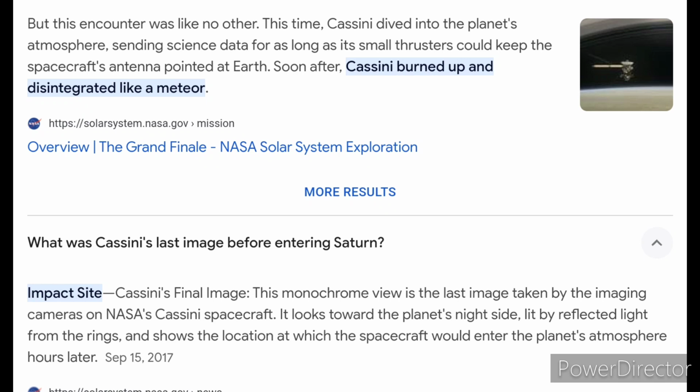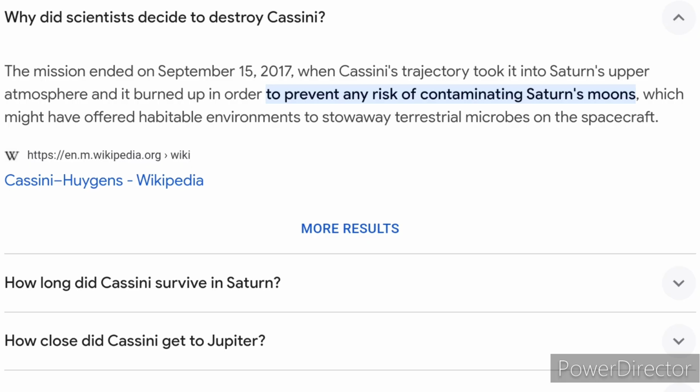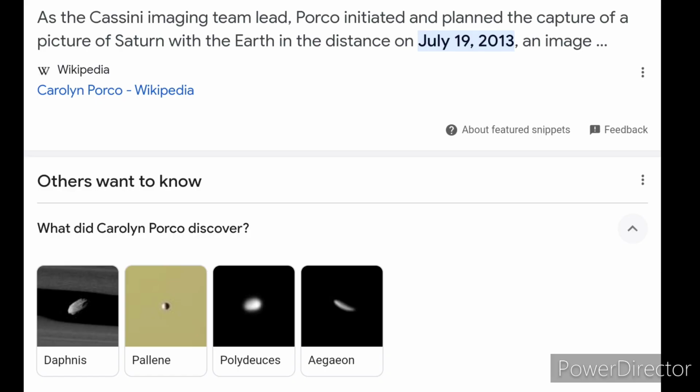The impact site, Cassini's final image and stuff, and all that crazy stuff. And Cassini survived for a total of 91 seconds in Saturn's dense atmosphere before tipping over backward during its last 8 seconds and finally losing radio contact with Earth. The mission was over. And the reason scientists planned to destroy Cassini was to prevent any risk of contaminating Saturn's moons. And that is actually crazy.